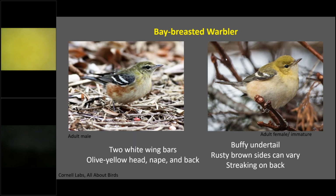Next, we've got the bay-breasted warbler. So this one changes quite a bit in the plumage from the spring to the fall. Once again, we are still in the warblers that have wing bars. So the bay-breasted warbler has 2 wing bars. We've got an olive yellow head, nape, and back, a buffy sort of undertail, some rusty brown on the sides, as well as some streaking on the back.